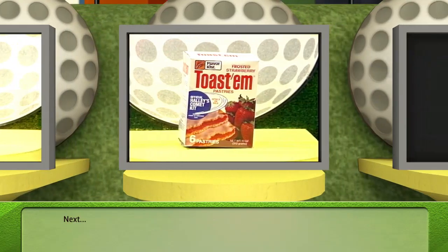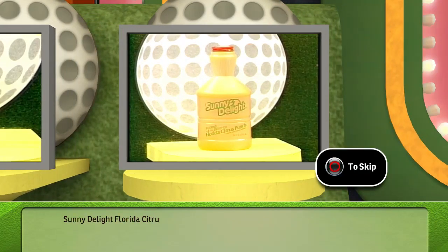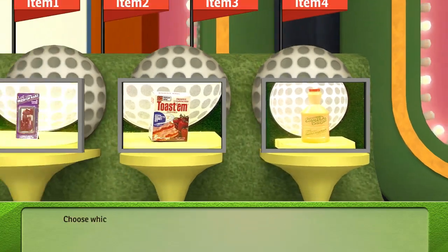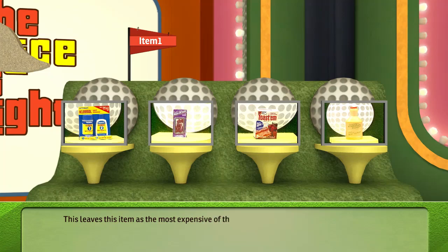Next. Toast'em, delicious, wholesome, fruit-filled pastry snack. Plain or frosted for breakfast or as a snack treat. Toast'em, you'll love 'em. Finally, Sunny Delight Florida Citrus Punch brand. Enjoy the juicy taste of orange, tangerine, and lime. Nothing delights you like Sunny Delight. Choose which item you think is the least expensive. Which is the second least expensive? Which is the third least expensive? This leaves this item as the most expensive of the lot.